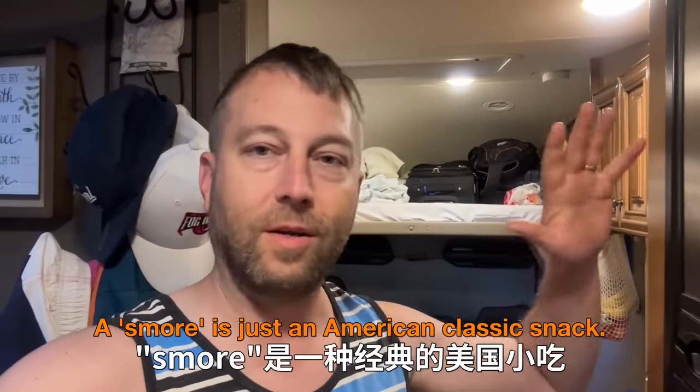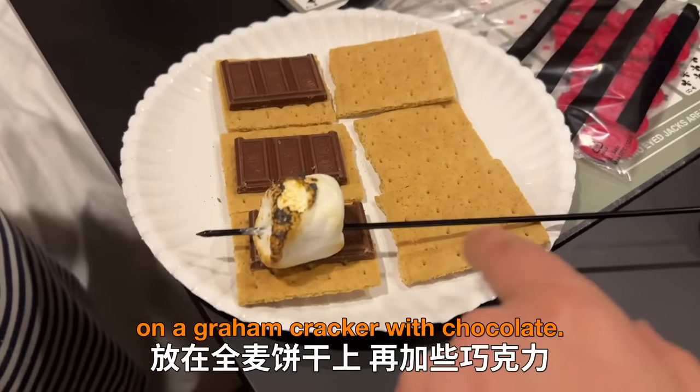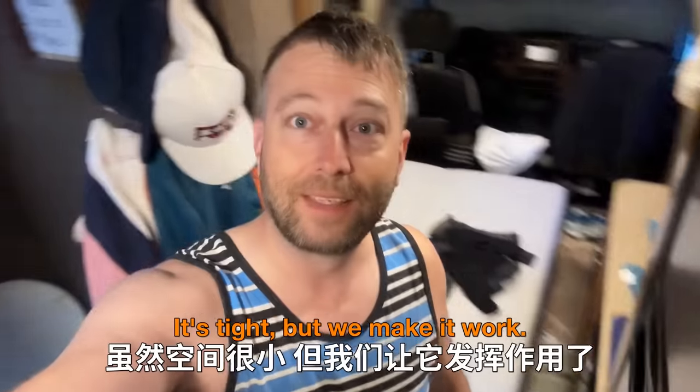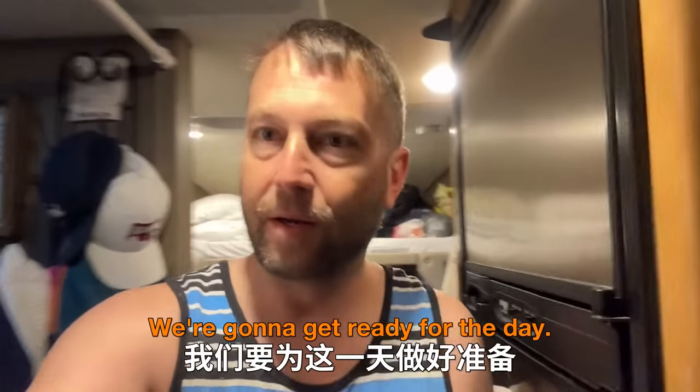S'more is just like an American classic snack, roasted marshmallows on a graham cracker with chocolate. Gotta use Hershey's chocolate, that's the standard. Yeah, it's tight, you know, but we make it work. All right, we're gonna get ready for the day.